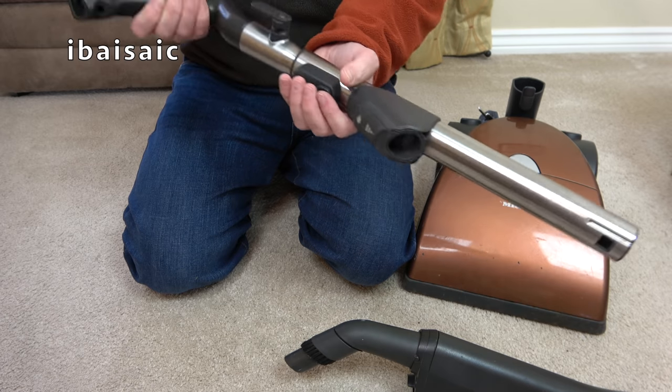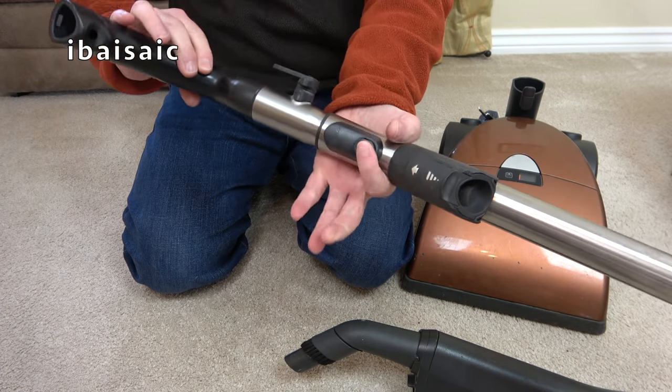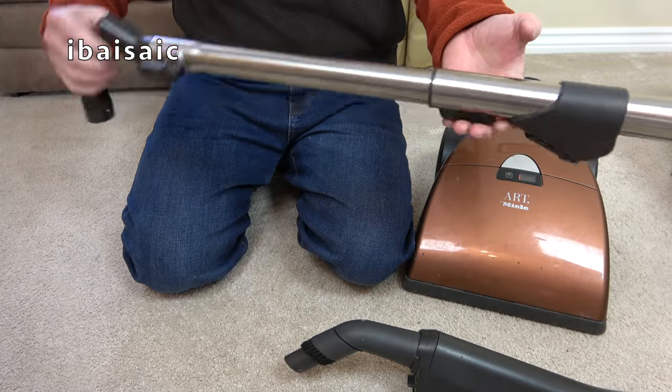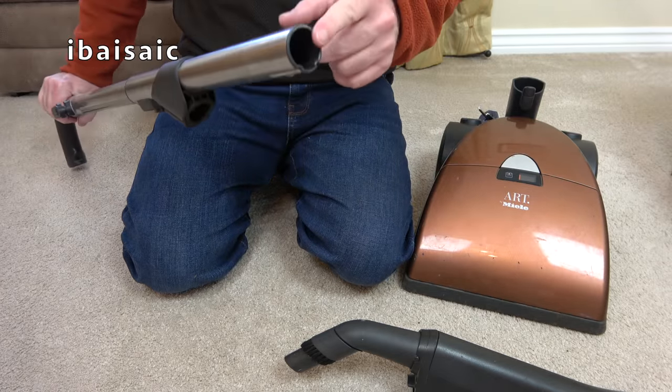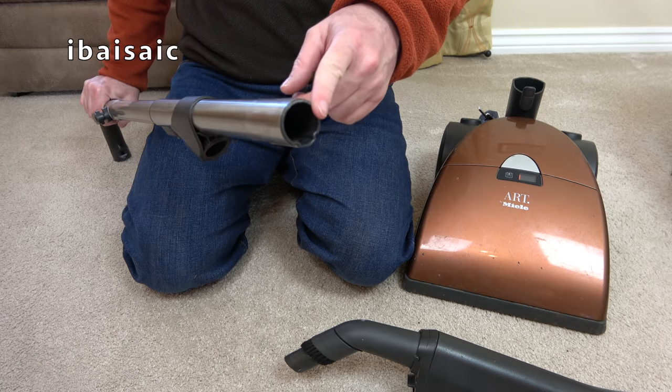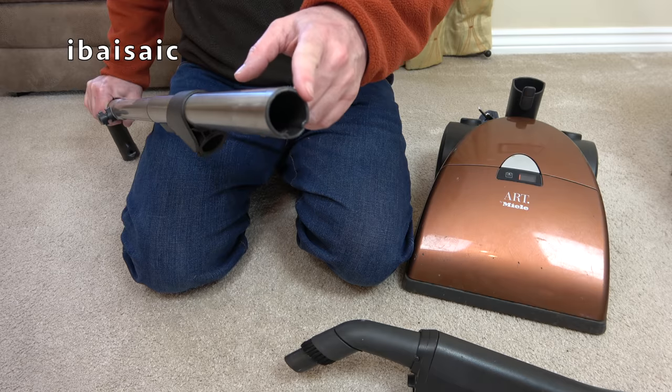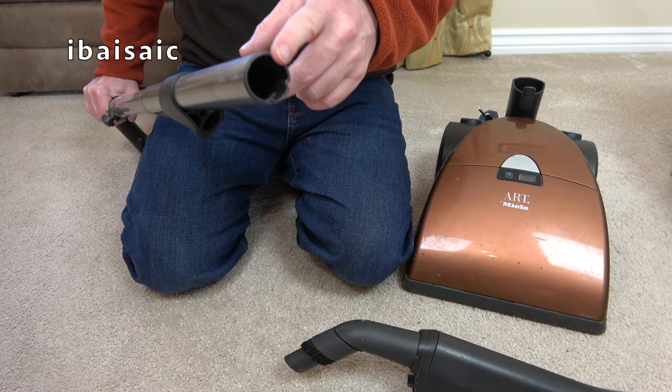So, it is telescopic, so you've got a button here. And you can extend. So this can be used with a nozzle. So that's why there are two, there should have been a crevice and an upholstery nozzle with this. But any standard Miele nozzles will fit this, even turbo nozzle.